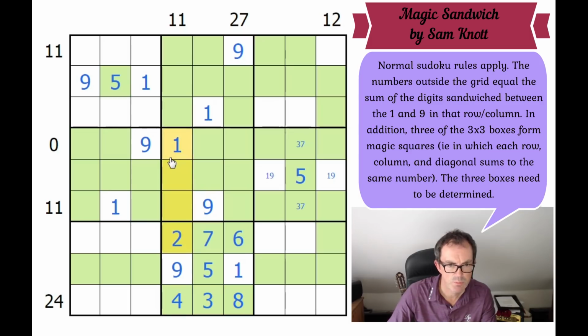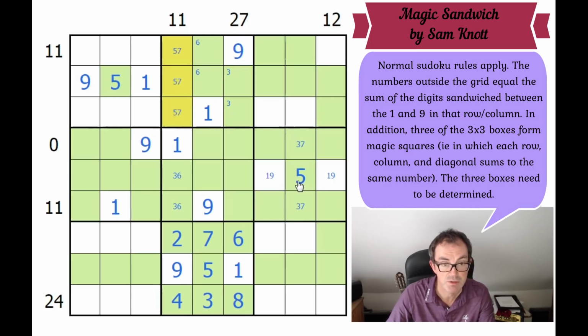Maybe this column we need. Oh yeah, this might work. So I need these two squares to add up to 9. So they've got to be 3 and 6, because they can't be 4, 5, they can't be 2, 7, and they can't be 1, 8. So now, look, we get 6s in one of those two squares. We get 3s in one of these two squares. And these squares have got to be 5, 7, and 8 to complete the column. That can't be a 5.